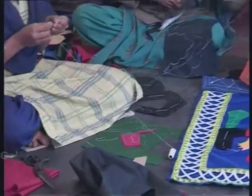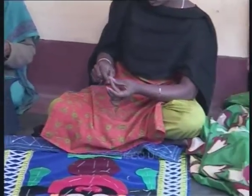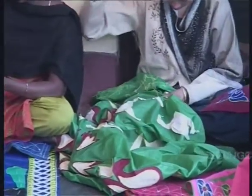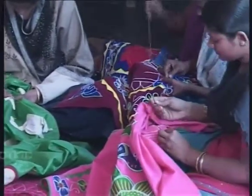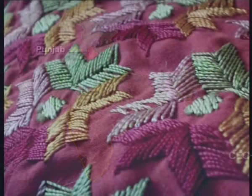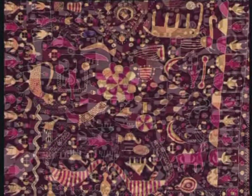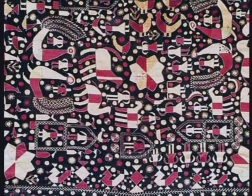This art has a wide range of popularity all over India. It is popular in different regions with different names. The traditional applique from Punjab is called fulkari. Fulkari is generally made on shawls using the darn stitch to attach pieces of cloth onto the surface of the shawl. Apart from flowers, stylized figures of animals and plants are also made.